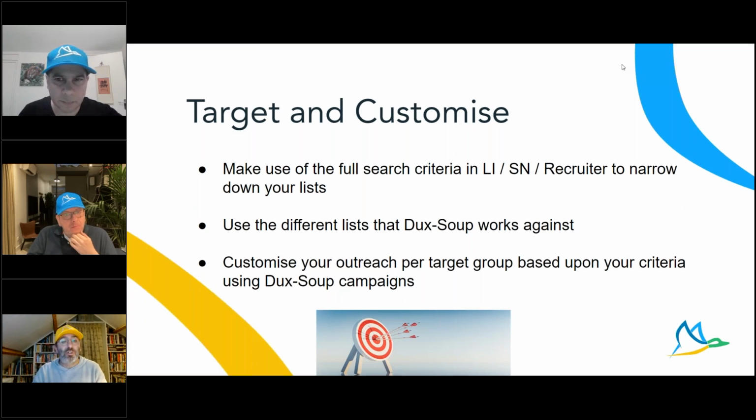Remember, with Dux-Soup, you can build as many campaigns as you like. So the possibilities there are endless. But do make sure you target good quality lists. It unlocks all sorts of potential if you do those 3 things. So those are my 3 highlights.